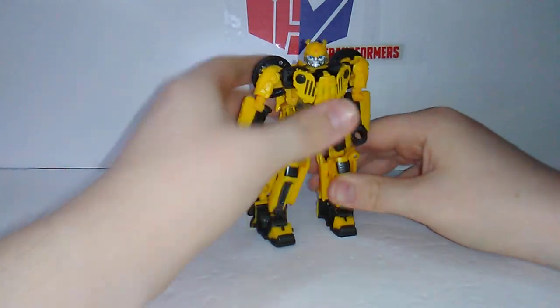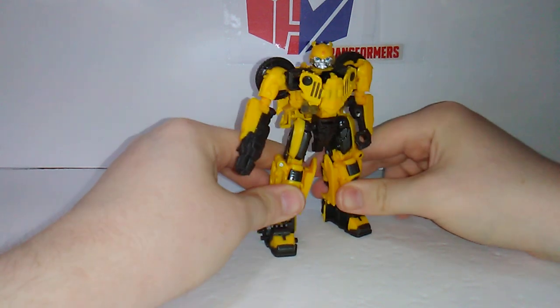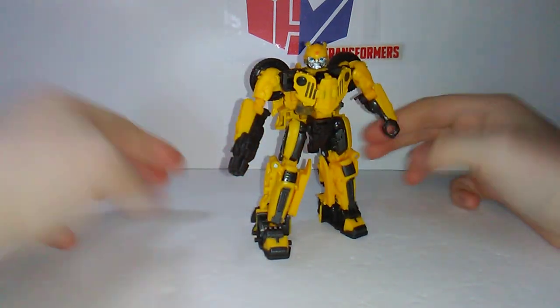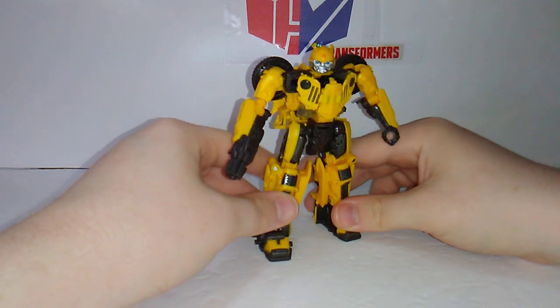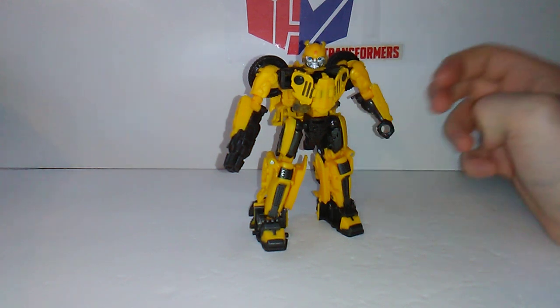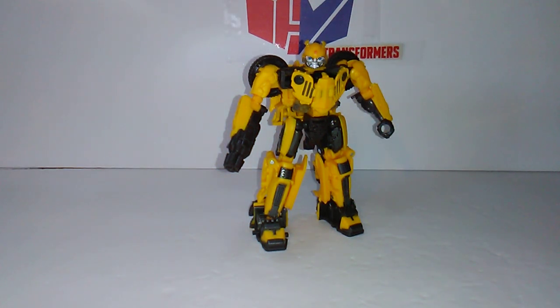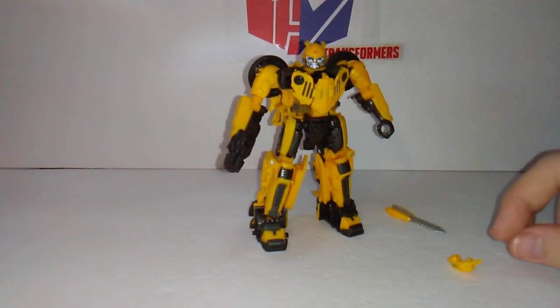Alright. Now, since this figure doesn't come with any other accessories, he is actually compatible with the weapons that came with the Studio Series 18 Bumblebee. So if I go over here and I grab his sword, he can use his sword, and he can use the battle mask.